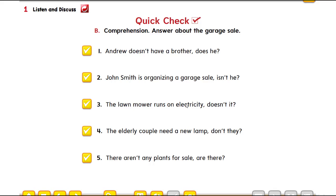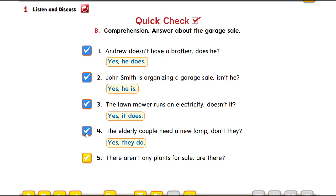Comprehension. Answer about the garage sale. 1. Andrew doesn't have a brother, does he? لديه أخ أم لا؟ Yes, he does. 2. John Smith is organizing a garage sale, isn't he? يرتب لتخفيضات أو مبيعات جراج. Yes, he is. 3. The lawn mower runs on electricity, doesn't it? تعمل هذه الجزازة للحدائق على الكهرباء. Yes, it does. 4. The elderly couple need a new lamp, don't they? المتزوجون الكبار في السن يحتاجون إنارة جديدة. Yes, they do.